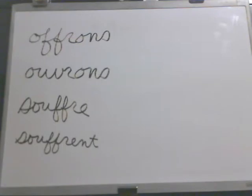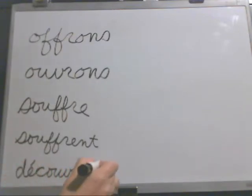So we have les Loiselles, plural verb, and we have the verb découvrir. So we've got our stem, découvr. And then what do we need for the plural? Hopefully you've got that. Découvrent. Les Loiselles ne découvrent pas.